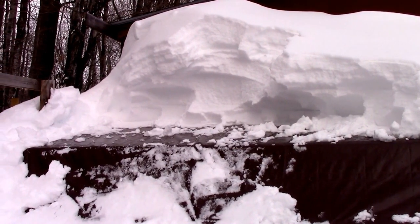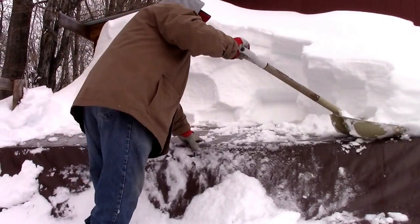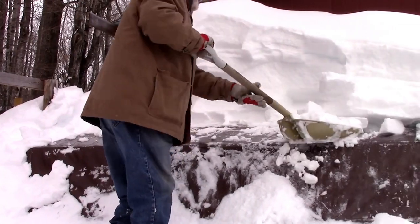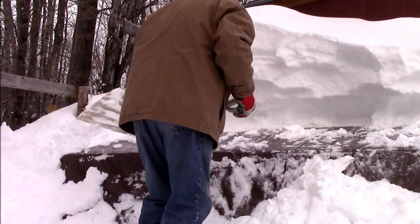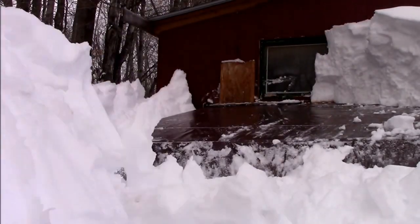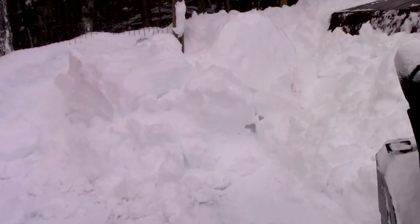Well, as you can see, I'm getting there. Almost got me. That was one chunk of snow up there.